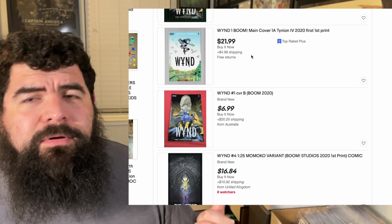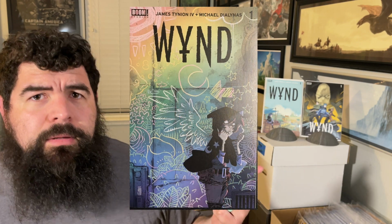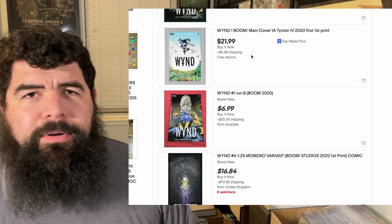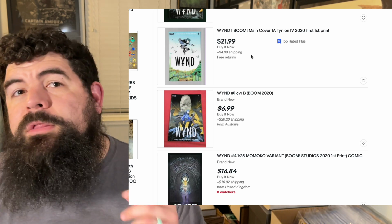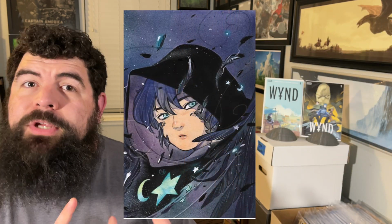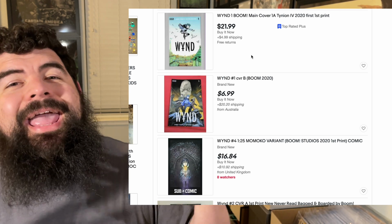Like I said, you have cover A, you have cover B over here. You also have number 1 second print and number 1 third print. I can't find any numbers on the third print, but it's got to be less than a couple thousand. It is one that I don't think was ordered at all. But the print run for the first issue, I do believe, is right around 50,000, because for number 1 coming out of the shop, like I said, you had cover A, cover B, a 1 in 25 Virgin Momoko cover and a 1 per store, along with a second print and the third print.